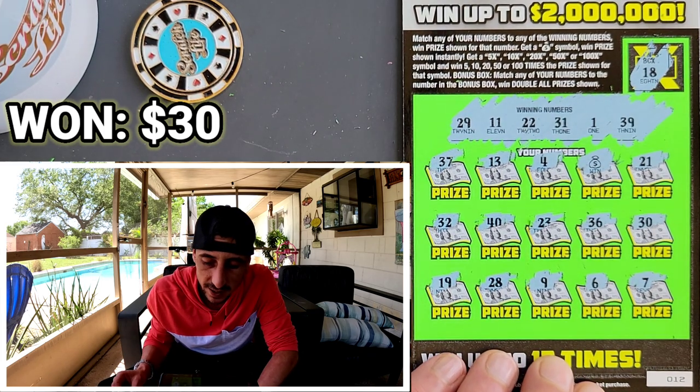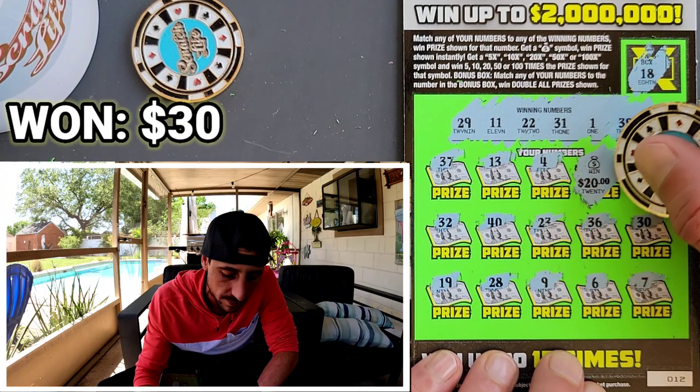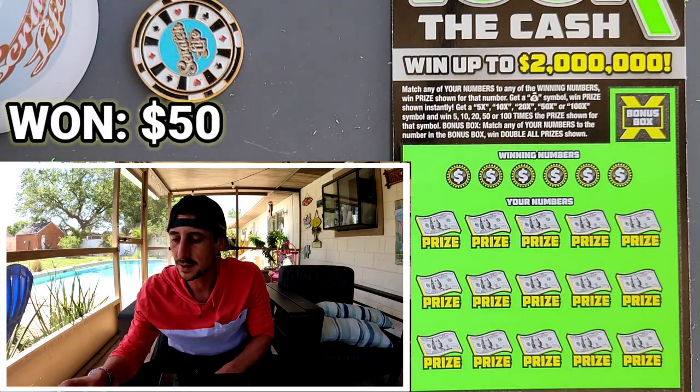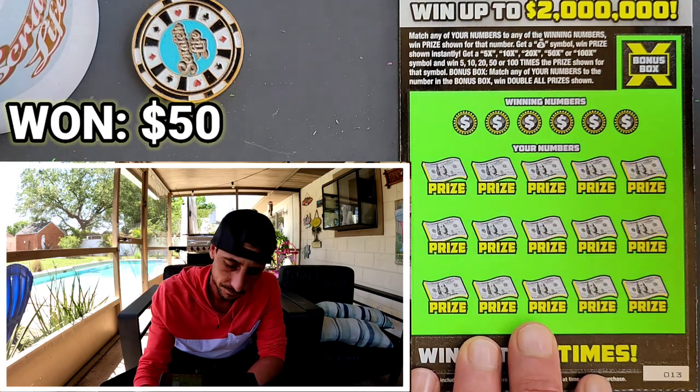Let's see what we got, guys. We got the smash on Nasty 12. Ticket 12. Here we go. Boom. $20. All right. Double up. We'll take the double up. We're in need of a double up. $20 is $20. That puts us at $50 back.